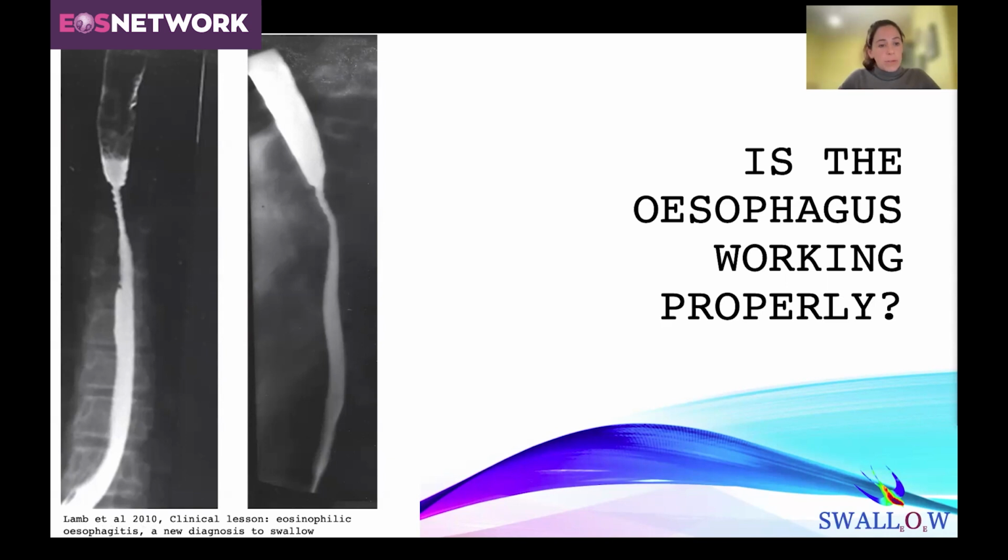And that can be really helpful because it can enable you to see narrowing within the gullet, which you can see here, there's some narrowing. But again, a little bit like the endoscopy, sometimes it can still appear normal, but someone is still having problems.